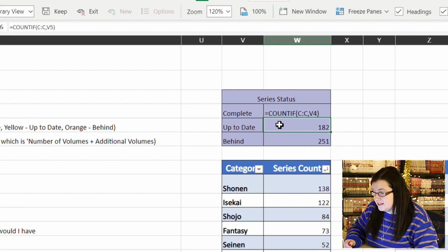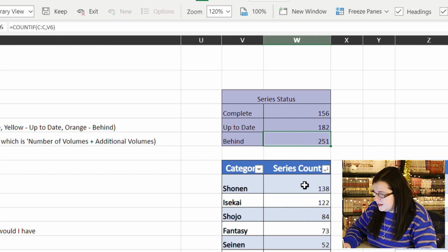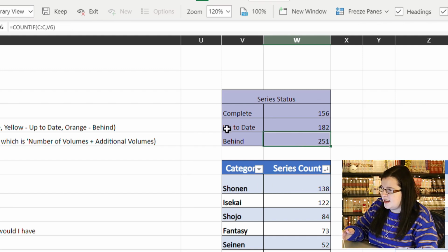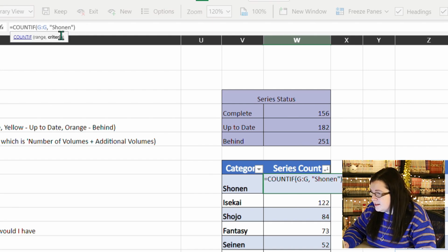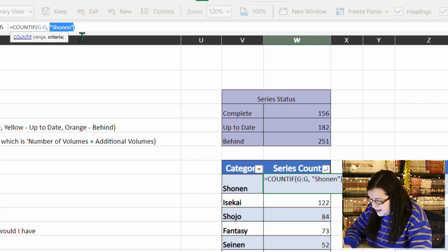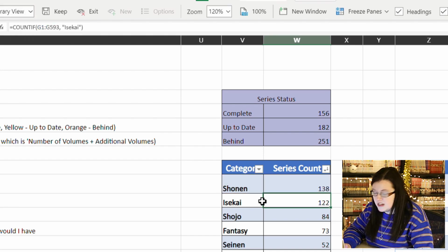And that is all it is. That's all that formula is there. It's the same with this one, except it's doing up to date, and it's the same with this one, except it's doing behind. Now, I think these ones are pretty much the same, except instead of doing a reference to a cell, I've just typed the text in, but there is no difference between me doing shonen or me doing, what is that? That's V9. So if I type V9 and hit enter, it does the same thing. There is no difference.